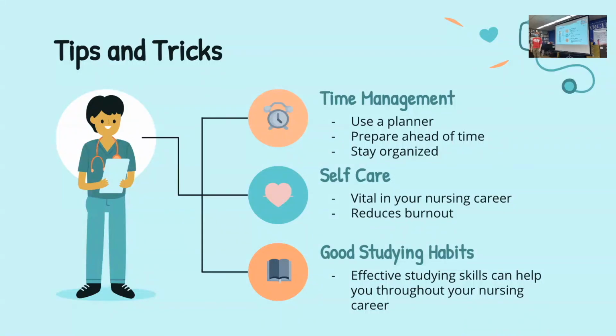And good studying habits. What's the point of studying if it's not going in your brain, right? So you really have to ask, am I studying? When I'm studying, is it getting in the brain? And if it's not, then take a break, step away, and come back once you've rested. So have those good studying habits. Time management, self-care, good studying habits.